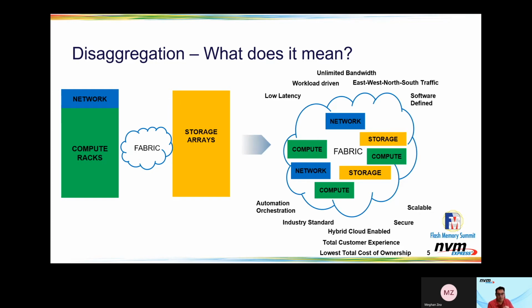And then on the bottom, like I said, it's automation, orchestration. Customers will always want industry standards and not lock themselves into proprietary solutions. Security remains one of the key tenets in this new model. It becomes even more important in the disaggregated model. Scalability becomes key as applications scale. People want storage solutions that scale. And of course, TCO and cost of ownership are also important; people want the cloud-like experience.